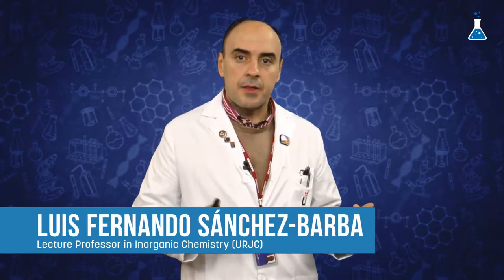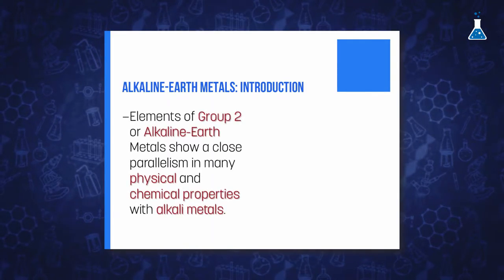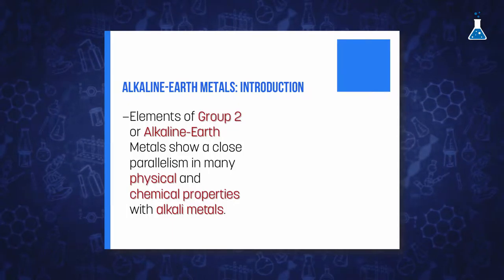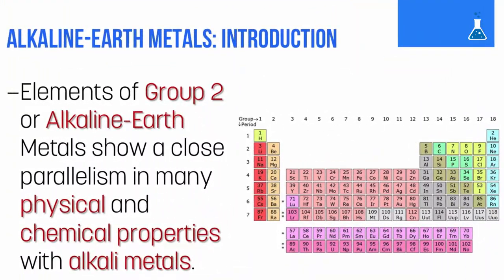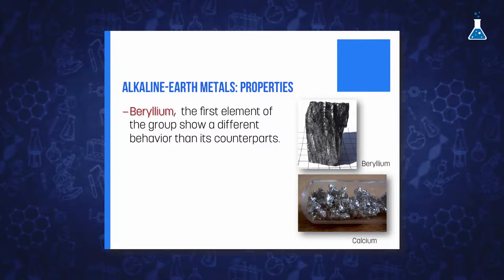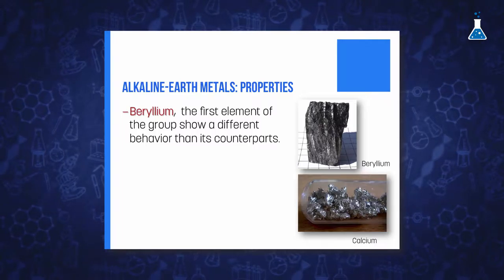For the elements of group 2, also known as alkaline-earth metals, it is possible to apply many of the relationships and trends explained for the alkaline metals in the previous section. This close parallelism between both groups is shown in many physical and chemical properties, and also in the different behavior of the first element of the group, although in the case of group 2, the differences of beryllium with its counterpart are even to a greater extent than that found for lithium, which is homologous.